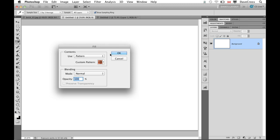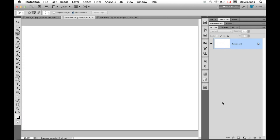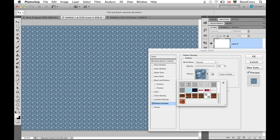So if I pick the brick, it's done, and you can see that I hadn't quite finished it off yet. But the problem with just using the fill command is the size you get is whatever size it was defined at. So instead, I can do it a couple of different ways. In this case, I'll just unlock the background layer and then use the layer style called pattern overlay, which of course defaults to the lovely fill with bubbles pattern. And so many people use that. Yes, I use it twice a day at least.